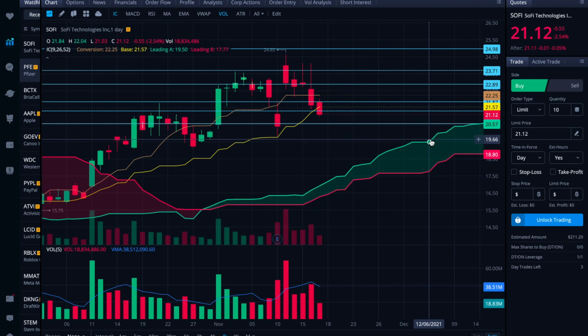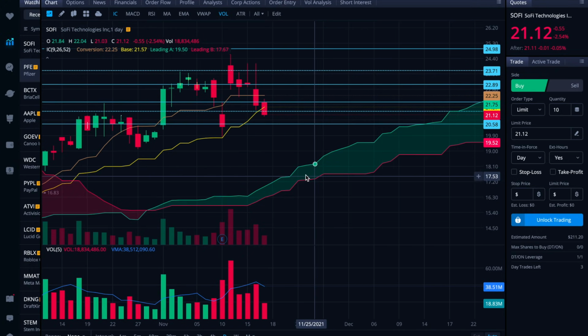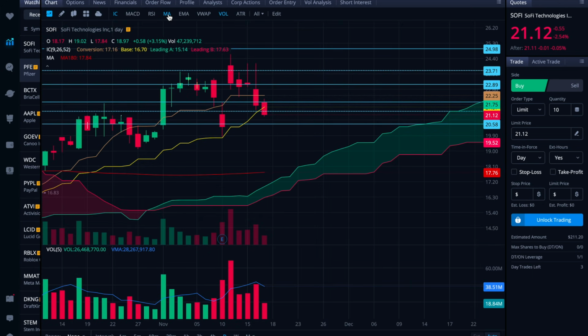And these are meant to act as additional support: this green line here, the leading A, and the leading B, which is the red line below it. The thickness of the cloud determines the level of support. So right now, as you see, this has support way down in the mid 17s, not so dissimilar from where the MA is situated.